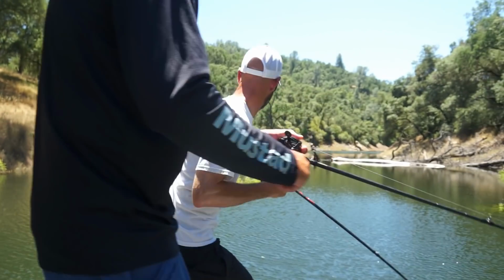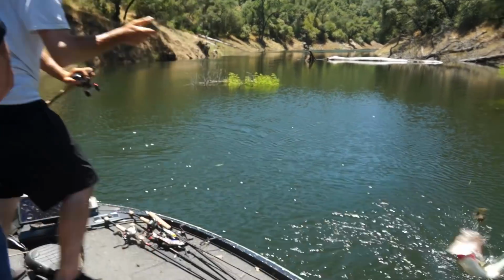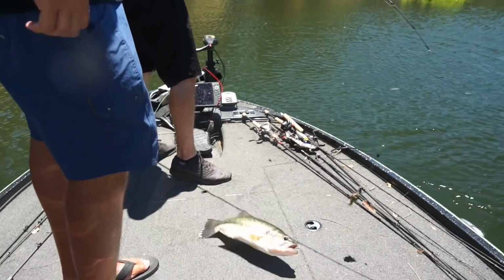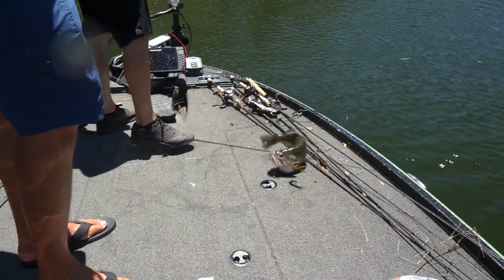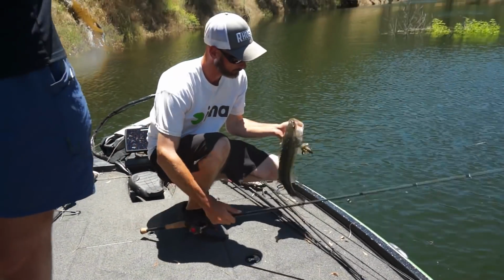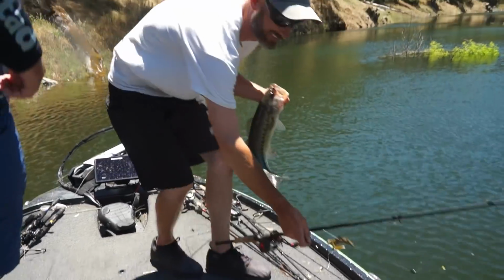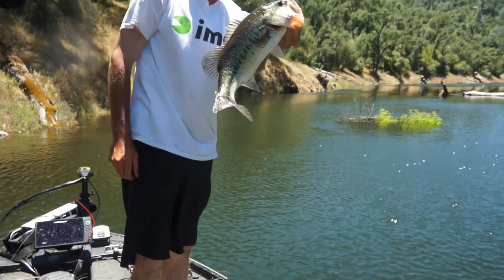Big one. Oh yeah. No, not as big. Hurry! Get it, boats! More flipping action. There we go. Not a giant. He did hit it like a giant. Tried to leave with it. Yeah. But nice little flipping fish.